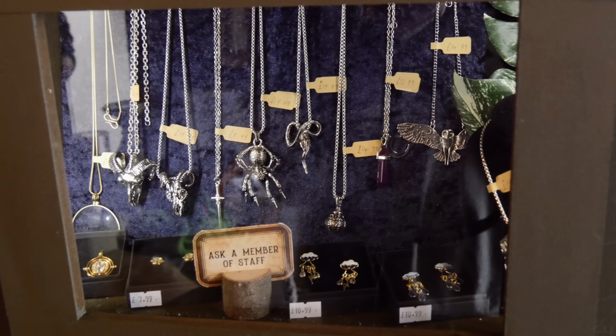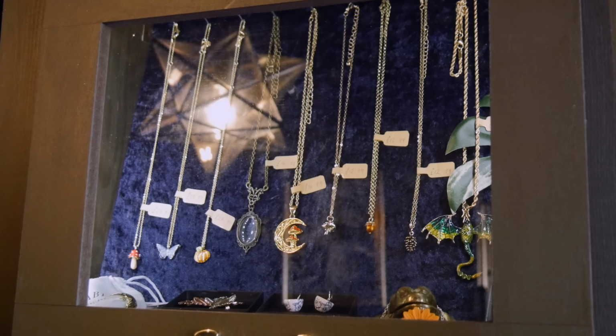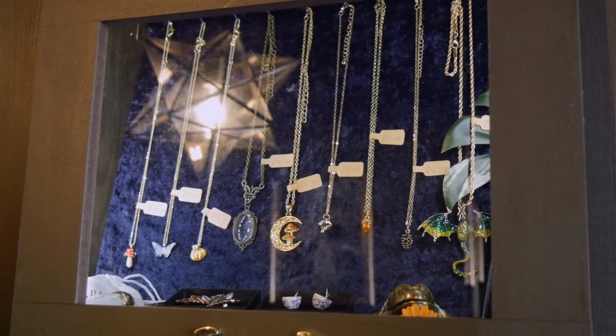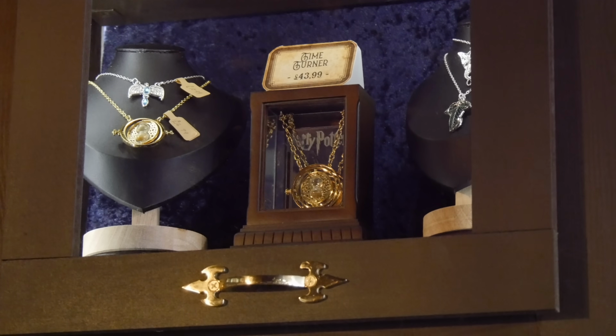So we've got all our different bits of jewellery. There's so many. We've even got some fable necklaces of little mushrooms. We've got, you know how I was saying those dragons were really nice on the brooches? We actually have some dragon necklaces too. We have, of course, an official time turner. I could not open a shop and not have time turners.